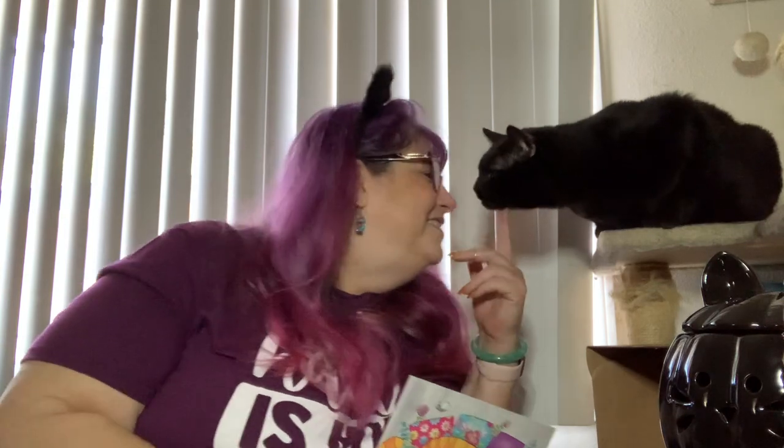Baggy has gotten a nice stash of toys, which he does enjoy playing with. He's not a super playful kitty, but he has his moments. So he gets very, very excited about toys, plays with them for like 5 minutes, and then he's done. But then an hour or two later, he could be very excited about them again. So he does enjoy getting them. Don't you? Yes, you do.